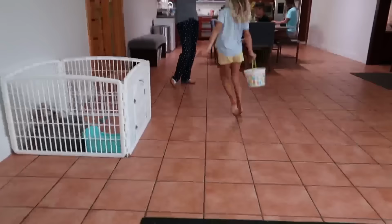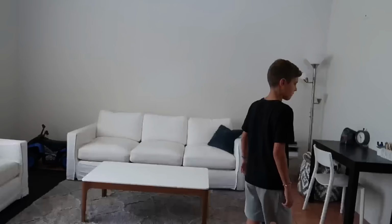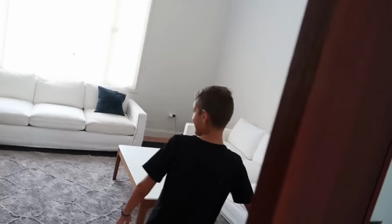Good job. There is one remaining egg, and it's for this guy. Isaac's trying to find the last egg. It's right here! Oh, you found it! He found it! Woo. You got it. Yes, I think I got them. You got them all! Yes!